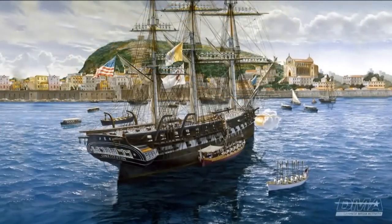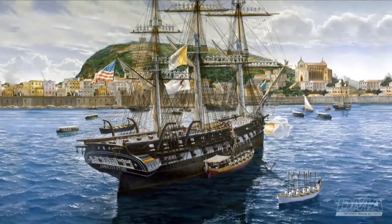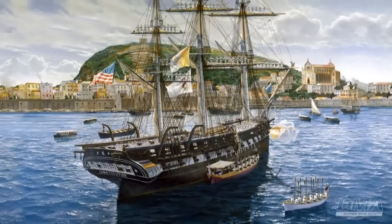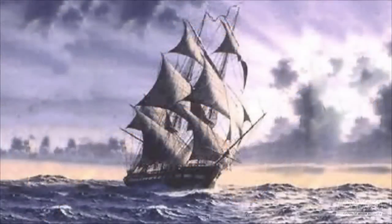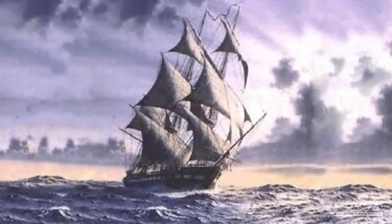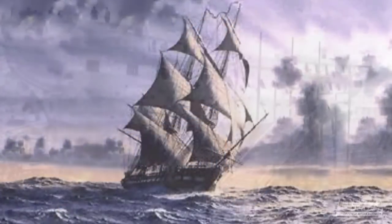In 1849, back in the Mediterranean Sea, the first pope to set foot on U.S. sovereign territory was Pius IX as he visited Old Ironsides. Next was the African station, with Constitution interdicting slavers. The ship continued in first-line active service till 1855, 58 years since her commissioning.